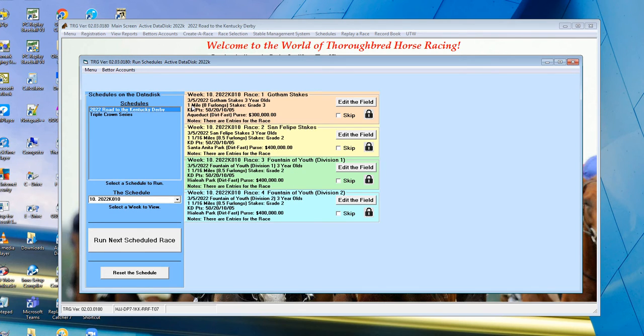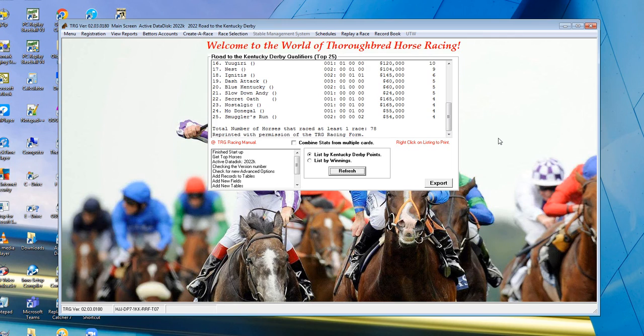I'm sure, well, let's see, Gotham is not split, neither is Florida Derby. Fountain of Youth has 2 divisions, so there's a good chance that we could throw Smuggler's Run into one of those 2 races. Yes, that's probably what we'll do. So, I think that'll call it a day here in TRG Central.